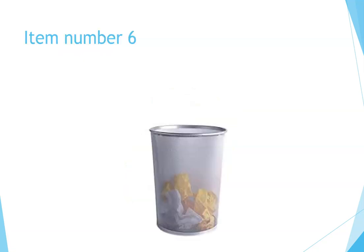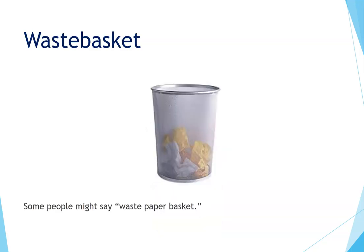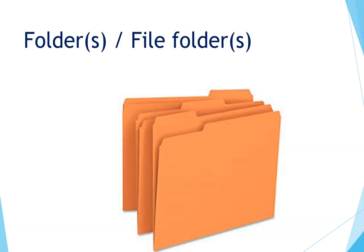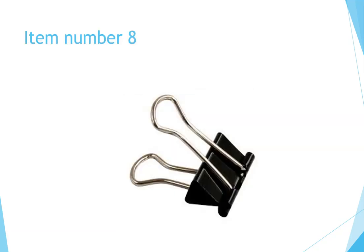Item number six. Waste basket. Some people might say waste paper basket. Item number seven. Folder or folders. Some people might say file folders. Item number eight. Paper clip.